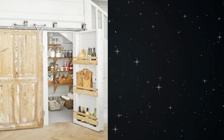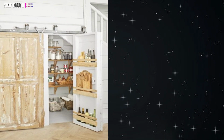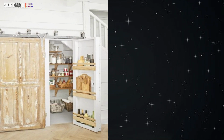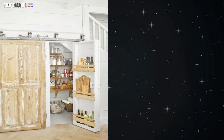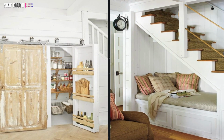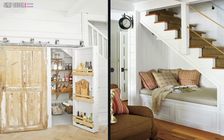19. Kitchen pantry. Transform your staircase space into a quaint pantry, ideal for storing all your dry goods, baking ingredients, and more behind a sliding barn door. 20. Reading nook. Fill it with plush pillows and a blanket, and you'll never want to leave.